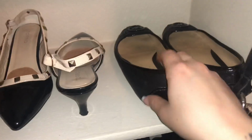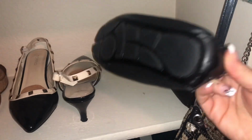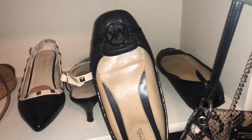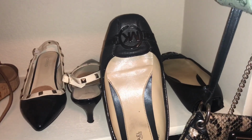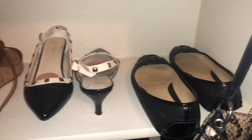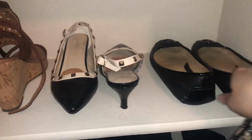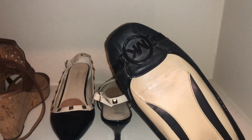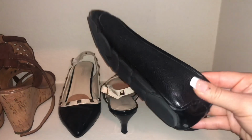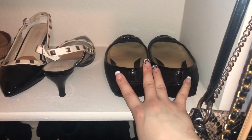Then I have these Michael Kors flats, which I actually do get a lot of wear out of. I got them when I worked at Estee Lauder. When you first get hired, they give you 50% off of everything for your work attire. And so these were $100, and I got them for $50, I believe. So they're a really nice shoe, and they're actually really comfortable. And, you know, they're going to last many years to come. So they're already like, I want to say 2 or 3 years old. I'm not sure.